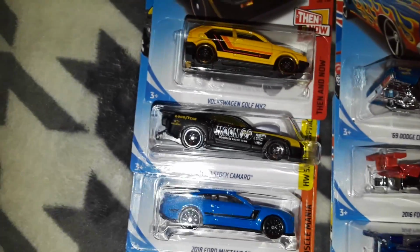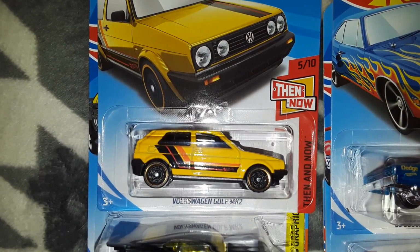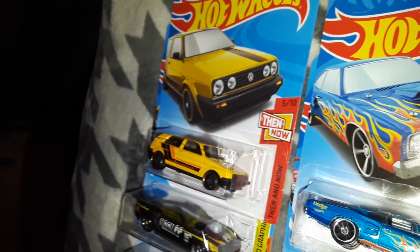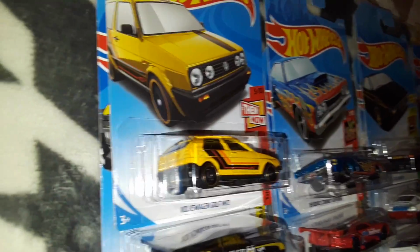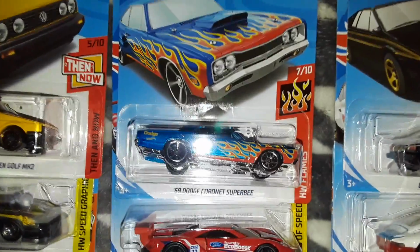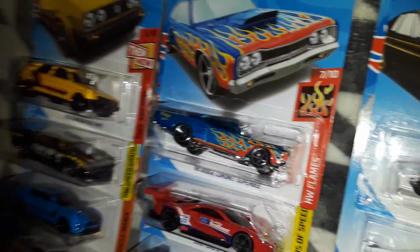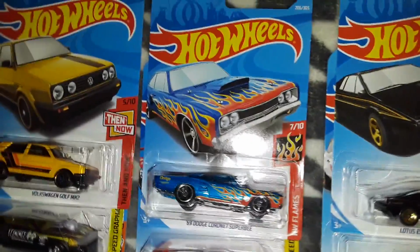And these are J case cars. The K case cars will be towards the end. Next up, we have the Volkswagen Golf Mark II recolor in yellow. The first one this year was in orange. A lot of these are recolors. Both the J and the K case are mainly filled with recolors. Here's a nice one, the 69 Dodge Coronet Super B recolor in blue. So the first one this year was in orange. Or no, white.